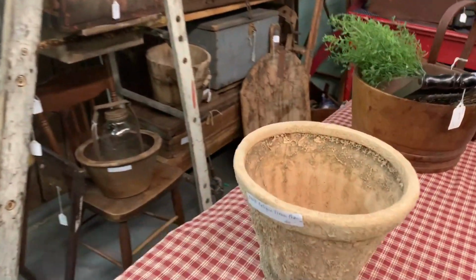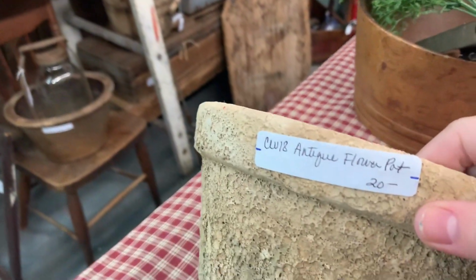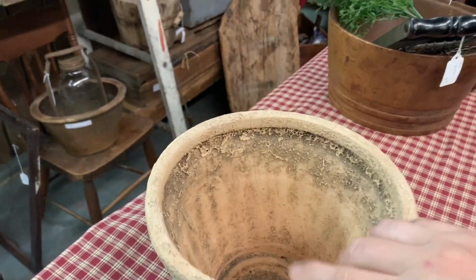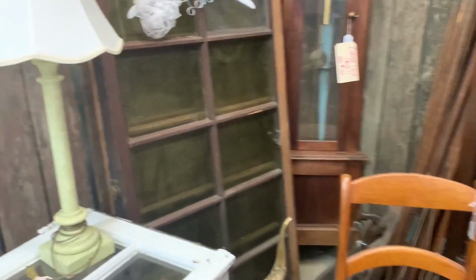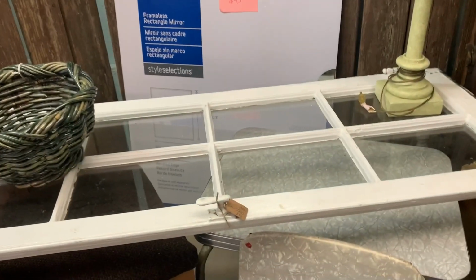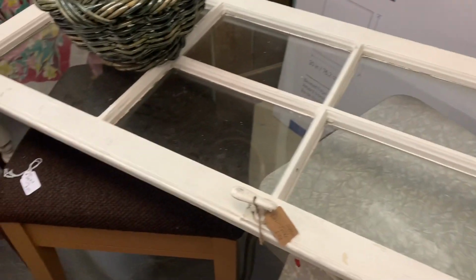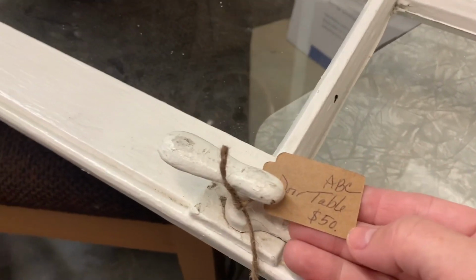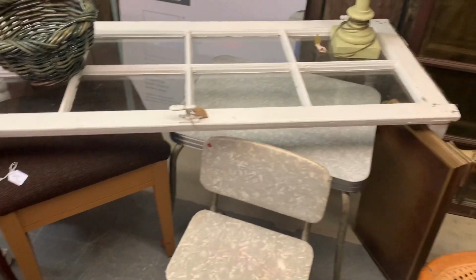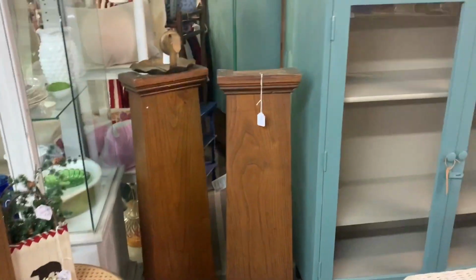This old pot caught my attention. Look at all the yummy chippiness, just all the texture. This was an awesome flower pot. If only I could grow plants and flowers and keep them alive. These old windows caught my attention, and then when I was over there, look at this. In this booth here, somebody took a window, they put legs on it and turned it into a door table. Who watching this needs a door table right now, like me?